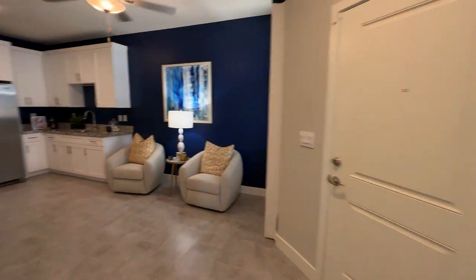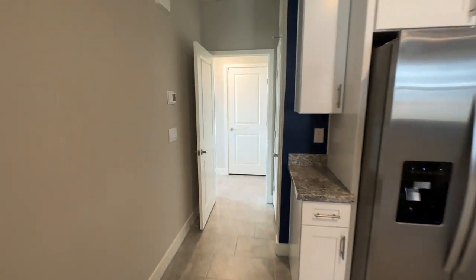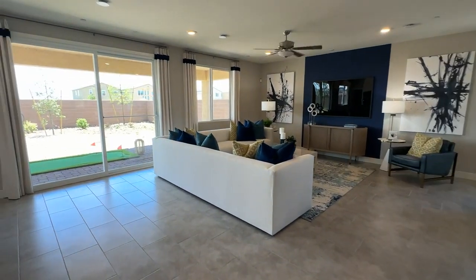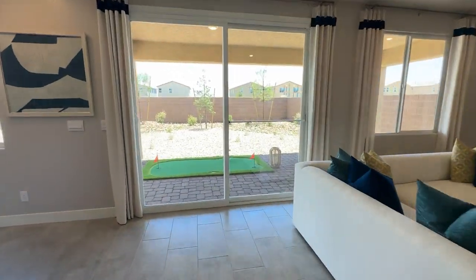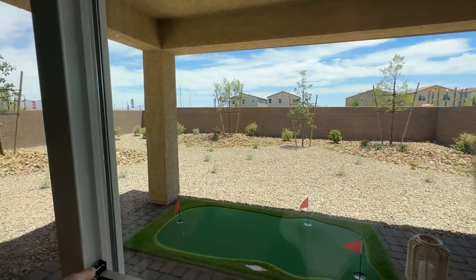All right, so let me know what you guys think so far about this house. We're going to go upstairs, show you the second floor, and then we'll go over to the bigger model, which is nice. Oh, I forgot. We've got to show you the backyard first.